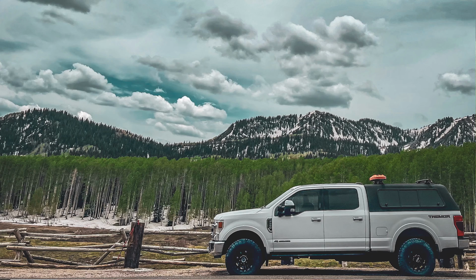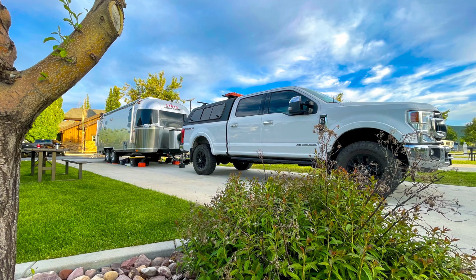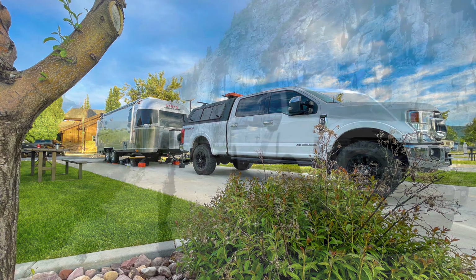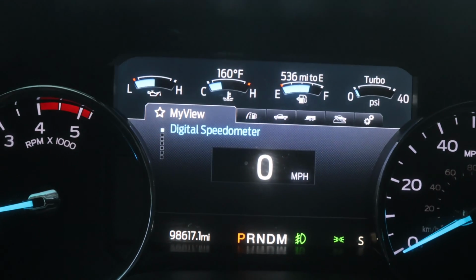To start, we tow with the 2020 Ford F-250 Super Duty. It's the Tremor package with the 6.7 liter diesel engine, and it's the XLT trim level with four-wheel drive. We bought her new, and right now she's got just over 98,000 miles on the odometer.